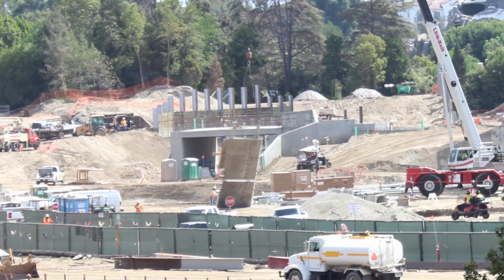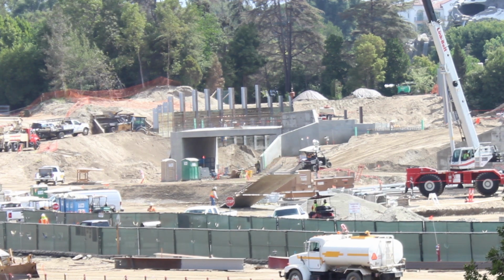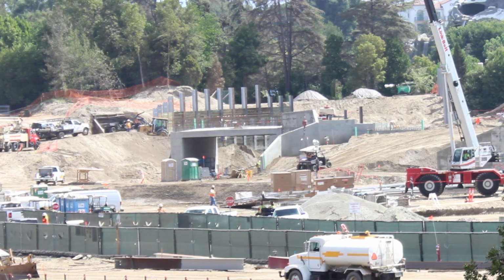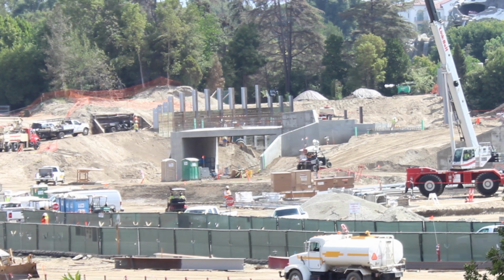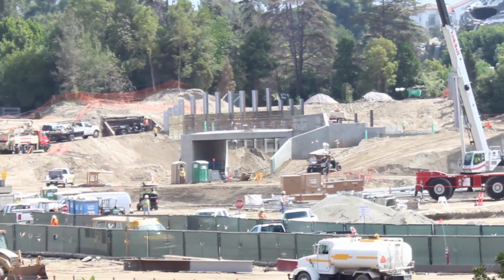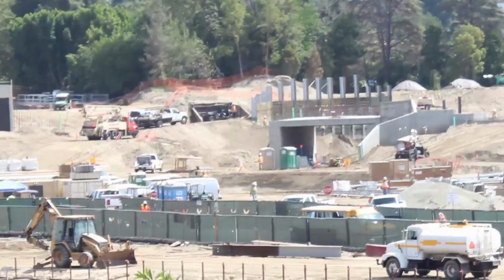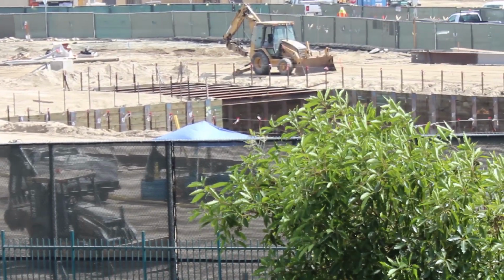So it looks like right there's something kind of blocking. They're moving something, but we always believe that's the Fantasyland entrance, and the train's going to be going on the top of that. You can see they got some H-bars going in there and some siding. I'm not sure what it's called, but going in there also, which is really cool. I'm trying to scroll down here to the bottom. Can't really see too much here.